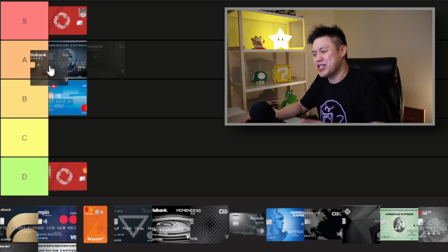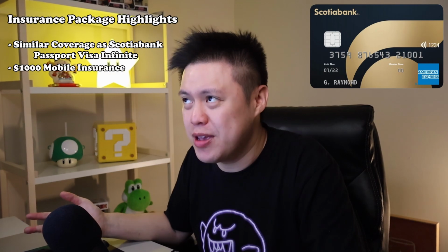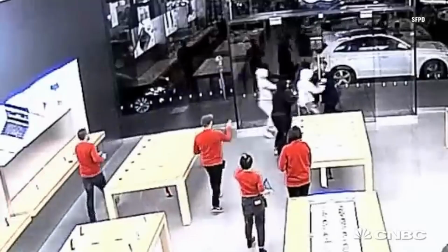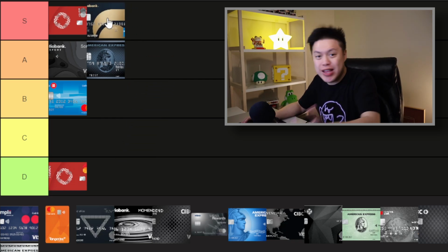So I'm going to give this card a high A because the next card we're going to be talking about is the Scotiabank Gold Amex. Basically the exact same coverage as Scotiabank Passport Visa Infinite, except an extra $1,000 on mobile insurance. Look, mobile insurance is one of the newer insurance coverages right now, but in my opinion, it's actually one of the most useful. The reason is because phones break, screens crack, and they get stolen. That's just life. So the added benefit of having $1,000 of mobile insurance will push this card to an S tier. Maybe a high S tier, we'll see.